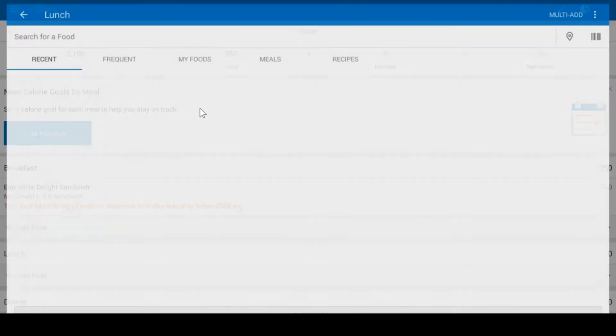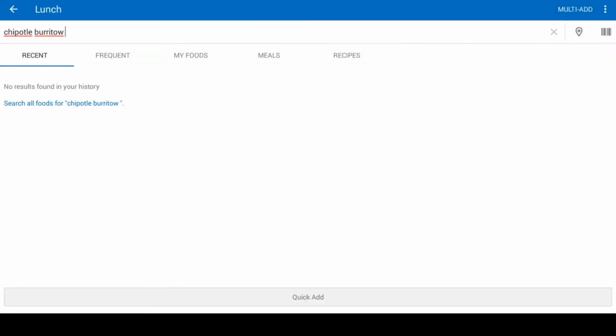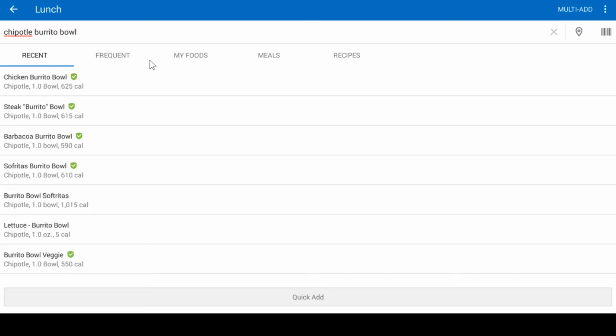Or let's just say lunch, you had a Chipotle burrito bowl. So Chipotle burrito bowl. And notice that there's chicken, steak, barbacoa, sofritas, a lot of options, but they're all roughly the same amount of calories. I want to point that out, that they're all about 600 calories.